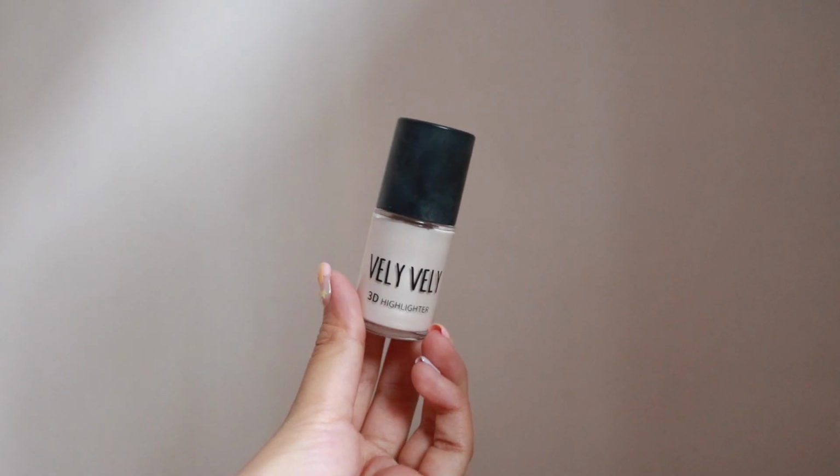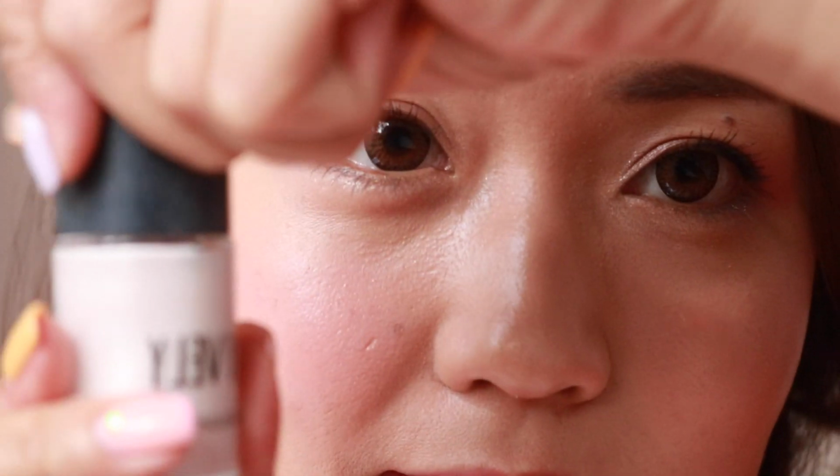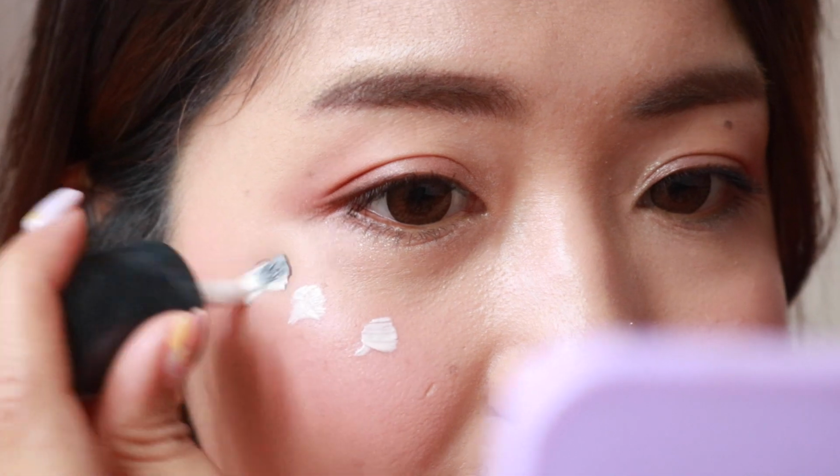Of course, I will be highlighting using the Vely Vely 3D highlighter. This is the one I used the previous time as well, and this is my current favorite highlighter. I cannot not use this. Every time I want to use a highlighter, I immediately go for this. I have completely stopped using all my other highlighters, just this, because I just really like it.